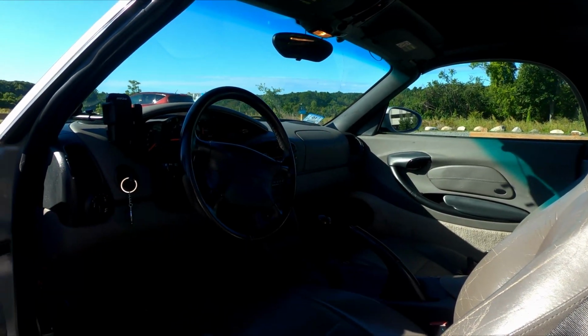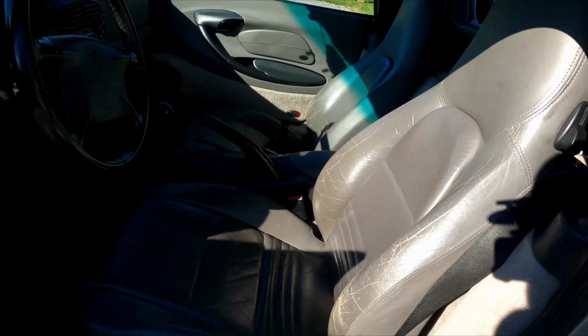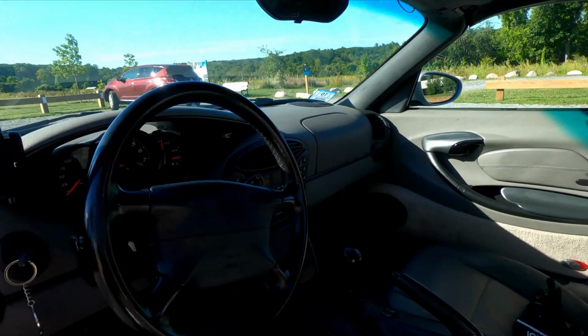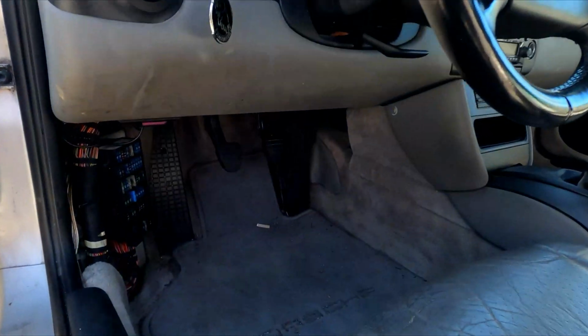Now, making our way to the inside, the car is relatively spacious. I'm 6 feet, 285 pounds, and you'll see me in a second. I fit in this car just fine. A lot more room here than something like an ND Miata. Check out that 993 steering wheel.